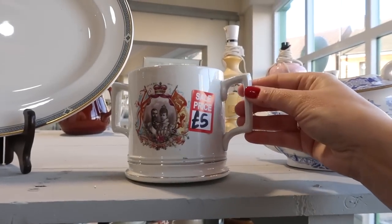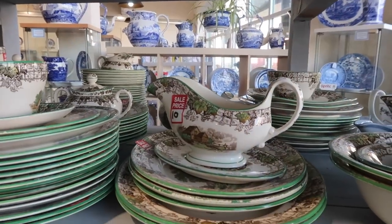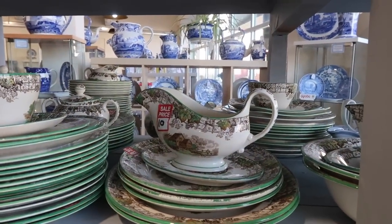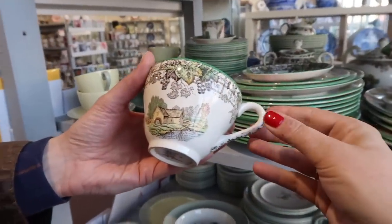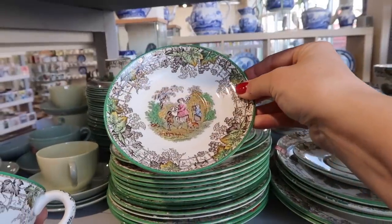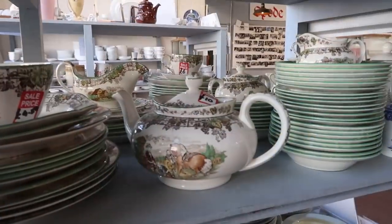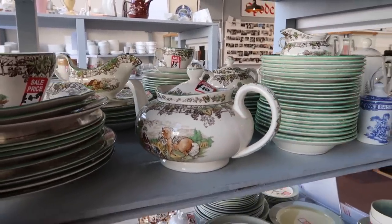This is just £5. I've always loved this, and you can see it in so many period dramas. They use it all the time. And this is from the so-called Byron series. So beautiful. I just can't get enough. It's like a real obsession. See, you definitely need to come here. This teapot is £10.